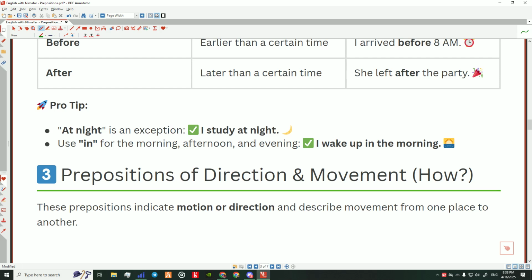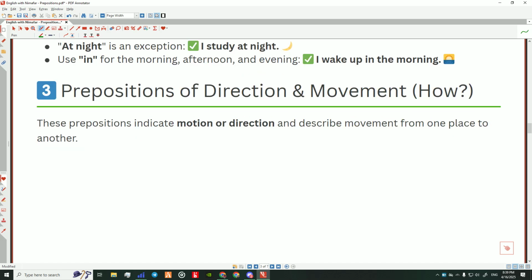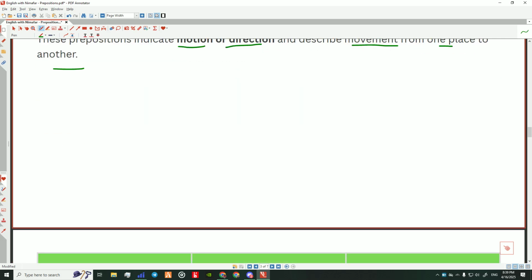Then we have prepositions of direction and movement, which answer how. Because I have around 30 questions to do together in the class, I want to speed it up so we have more time for exercises. That's why I'm skipping some parts. These prepositions indicate motion or direction and describe movement from one place to another.